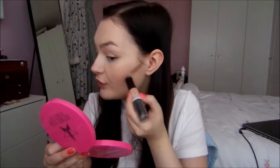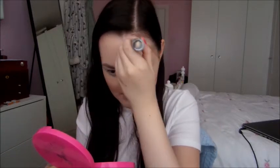Okay, next I'll be taking the NYX Wonder Stick and just contouring all the regular places like the cheekbones, jawline. I'm kind of messy with this, but you know. Forehead and temples and down the nose.